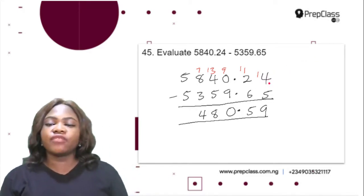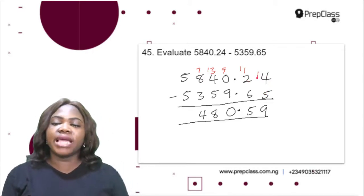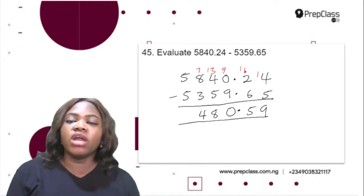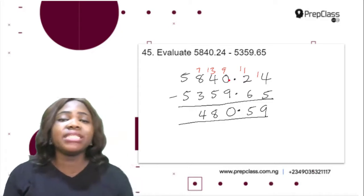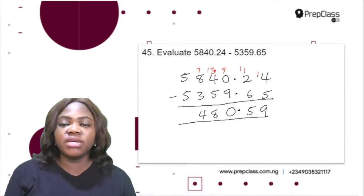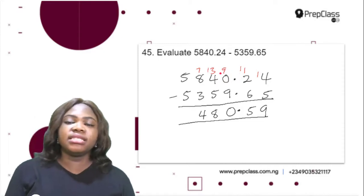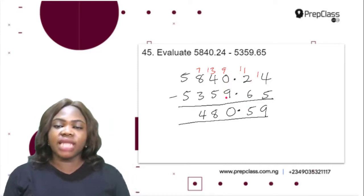4 minus 5 is not possible. So we get 1 from 2, which remains 1. Put the 1 here, it becomes 14. 14 minus 5 is 9. Then we have 1 left here. 1 minus 6 is not possible, so we get 1 from the next digit. But the next digit is 0, so we have to get 1 from 4, and it remains 3. Put the 1 here, it becomes 10. Then take 1 from 10 to this place, it becomes 11. Then this is remaining 9. 11 minus 6 is 5. 9 minus 9 is 0.